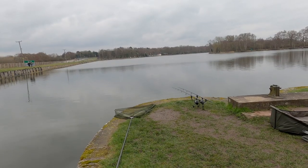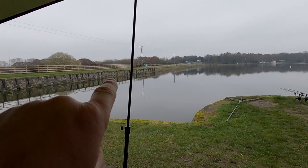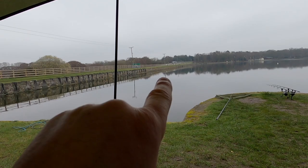I'm still fishing the same in terms of rigs. Solid bag left rod, and fishing a bottom bait on my right rod. I'm fishing over by that wall there, about 2 yards off on my left rod. And I'm fishing at about 70 yards out on my right rod.